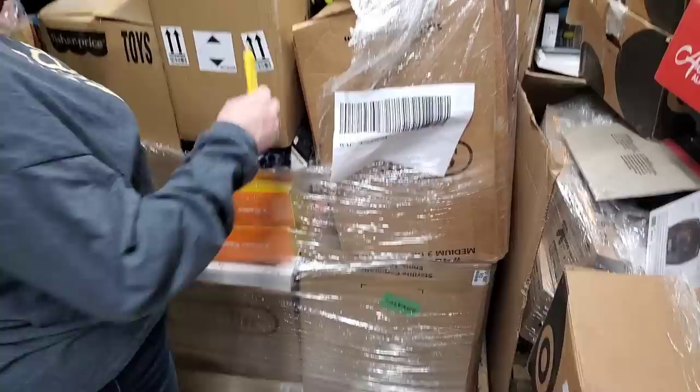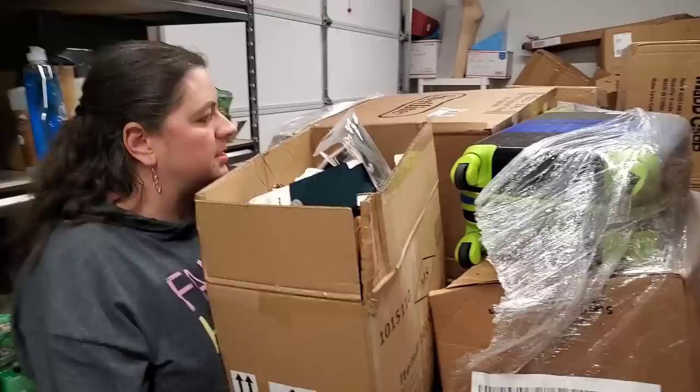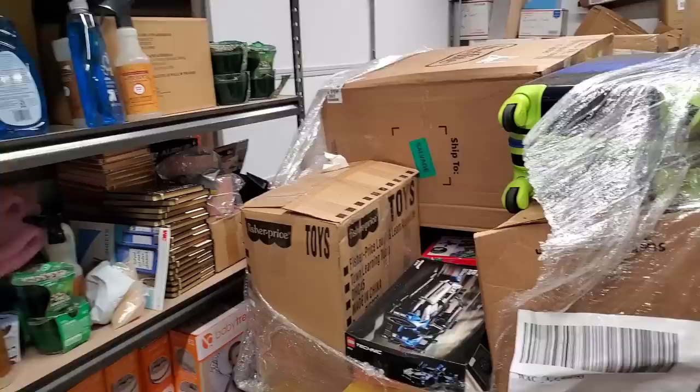Whole box of random, looks like office stuff. So we're gonna go ahead and pull this whole box up. It's pretty heavy. You wanna go through it now or just set it aside? I'm gonna set it off to the side and we'll go through it in just a second.